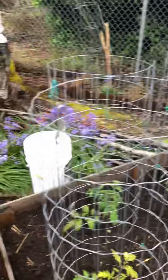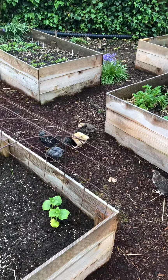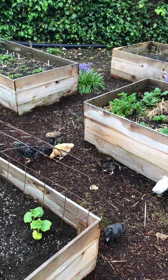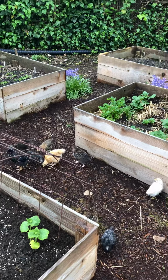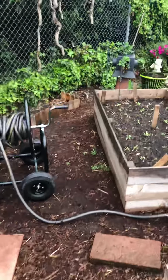I'm so sorry, you guys, I'm a little distracted. The chickens, I call them popcorn chickens. Once one of them jumps up, the other one jumps up, and they literally all look like popcorn. And I saw it out of the corner of my eye, so I'm sorry. Terrible video because I can't focus.